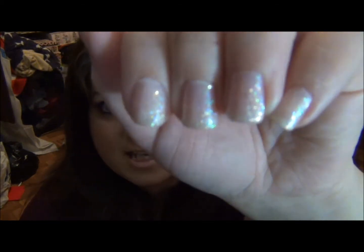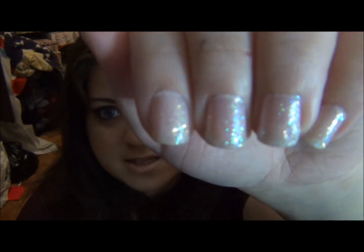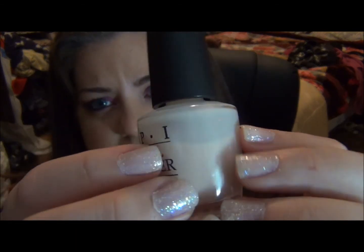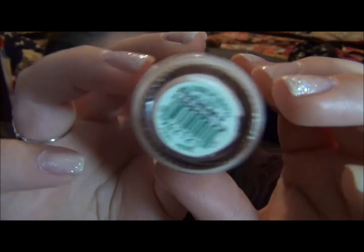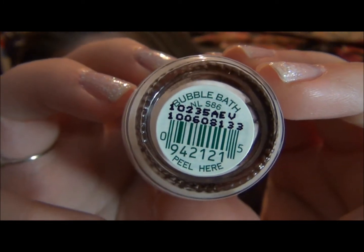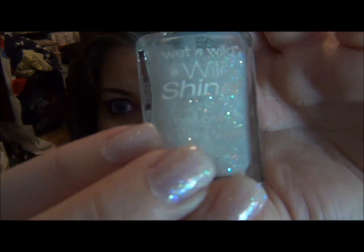But I got this idea, like I said, off of Pinterest. And the two shades that I found in my collection that I could pull this off was Bubble Bath by OPI. So this was my base. I did two coats of this. This is Bubble Bath. This one you could find anywhere. It's not limited edition. And then the other shade that I actually showed you in my last birthday haul was Hallucinate by Wet n Wild, and I got this at Rite Aid for 69 cents. And that's just the shimmer that's over it.